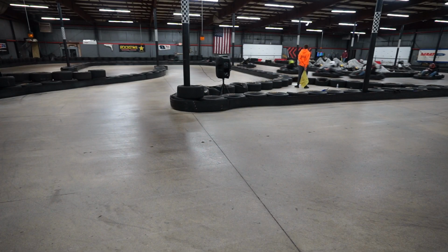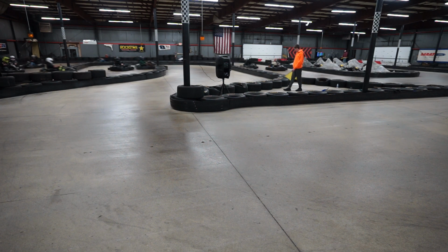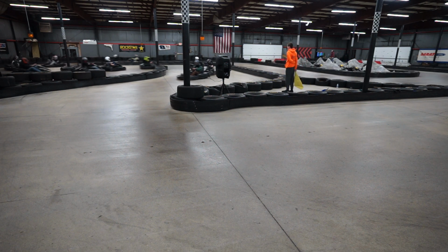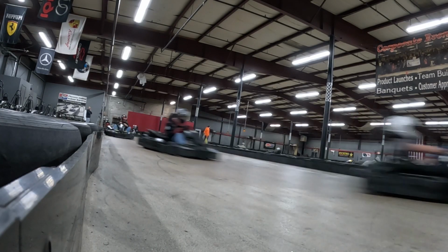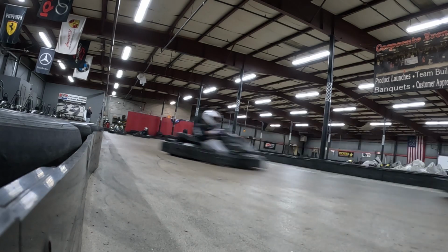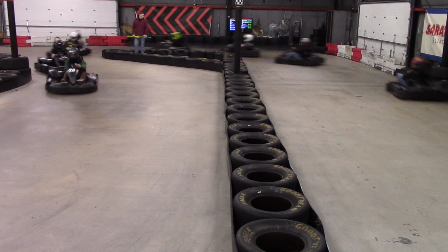We're off to a good start here. We're immediately going single file. It seems like the track is cold. When the track is cold, it's 32 degrees outside, it takes a bit for it to come in, but it looks like it will be coming in here quickly, especially for the leaders.